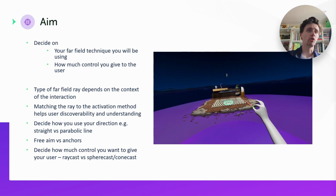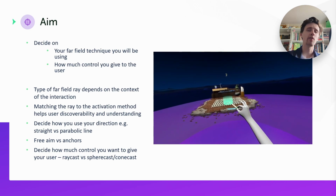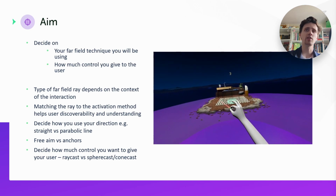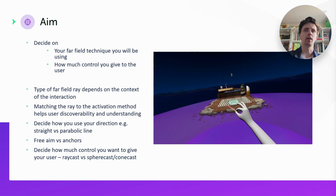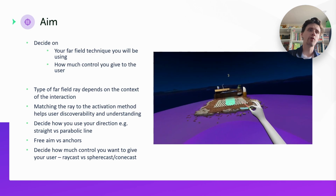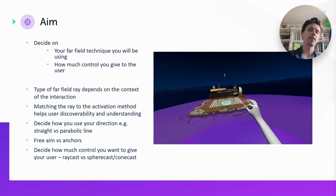In terms of the control, you want to decide kind of more of a free aim versus anchors, so users could aim anywhere they want to, or they could just aim at teleportation anchors, and it depends on the experience you're building what's the correct solution there. You also want to decide on how much control you give your user in terms of what anchor they're aiming at.